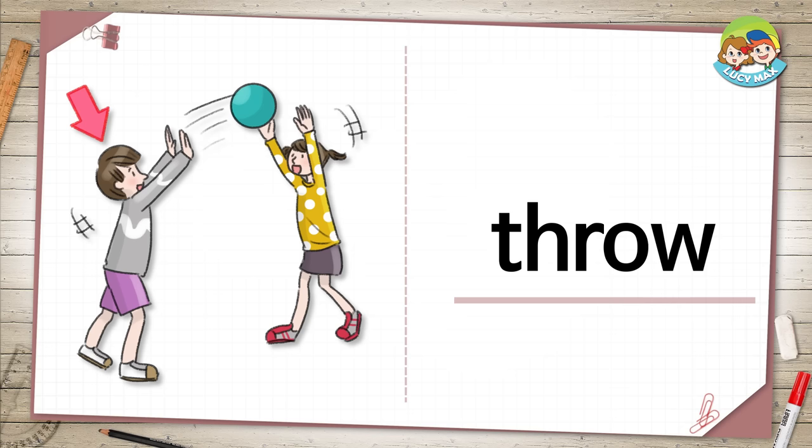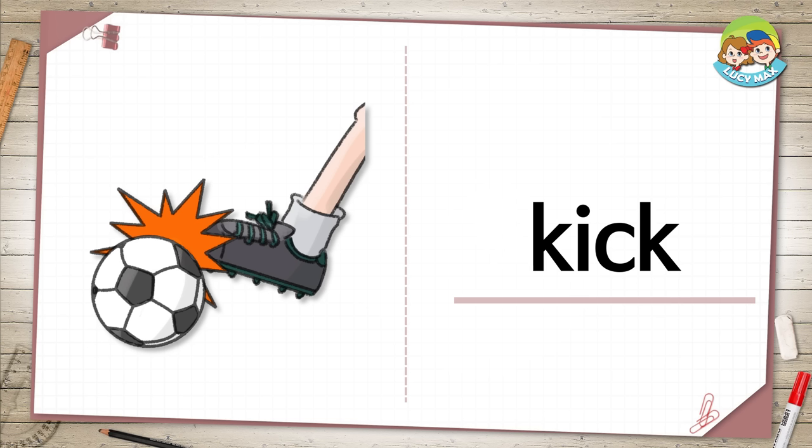Kick. In the picture, you see a foot kicking the soccer ball. In which sport do people kick a ball other than soccer?